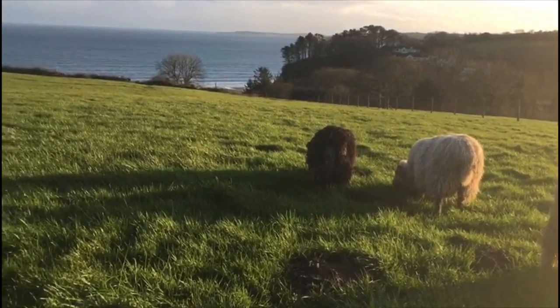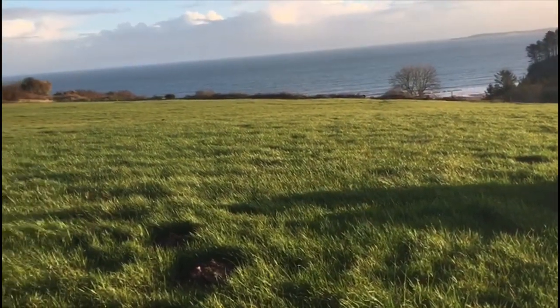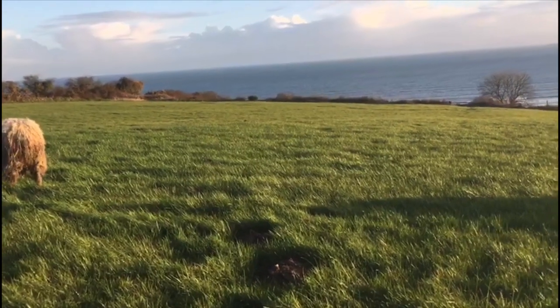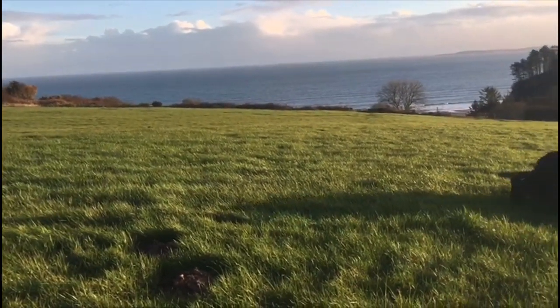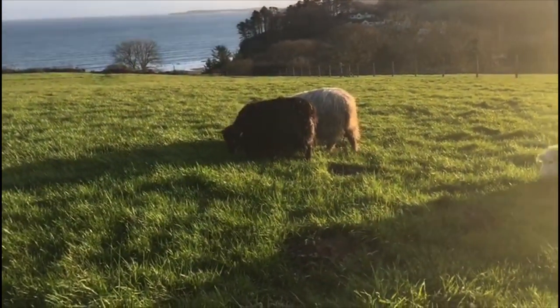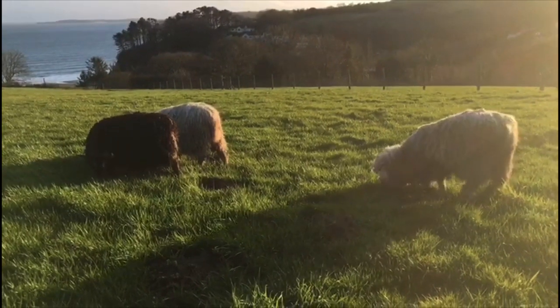It's quite a pretty field, to be honest. Not loads of grass really, but just more than they're used to. Should be enough for them for quite a while though, with only 4 of them. But the ewes and lambs will be coming over here soon.